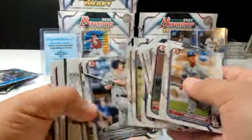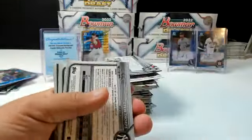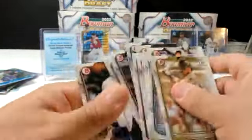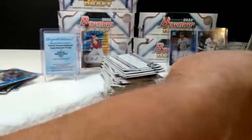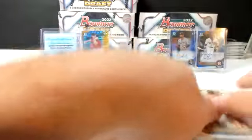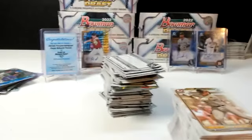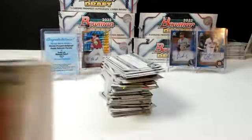You really get a different sense of who these guys are when you see them in person. Like, I wanted to know what all the hype about Jasson Dominguez was, so I'm down in Florida and I went to Bradenton. The Tampa Tarpons were playing the Bradenton Marauders, and I watched him play. He just didn't look like he's that kind of guy.